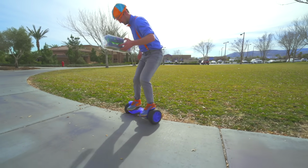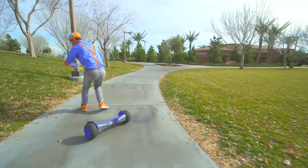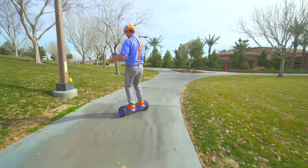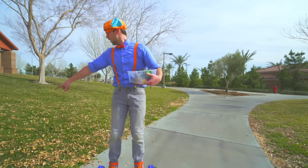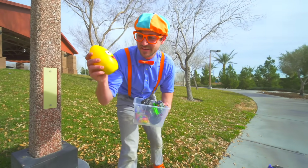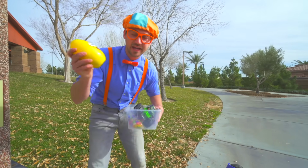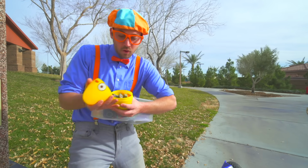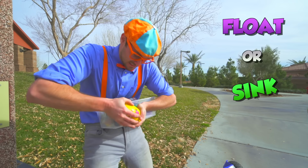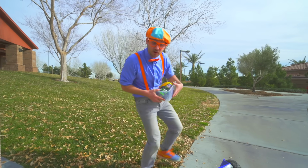Yeah! Oh, that's so silly. Come on. Whoa. Oh, look, another item. Ooh, it's a smiley face with a tongue. What's inside? Whoa, a bunch of rocks. I bet I know if that will sink or float. But we gotta test it. Let's put it in here and let's go find some more items.